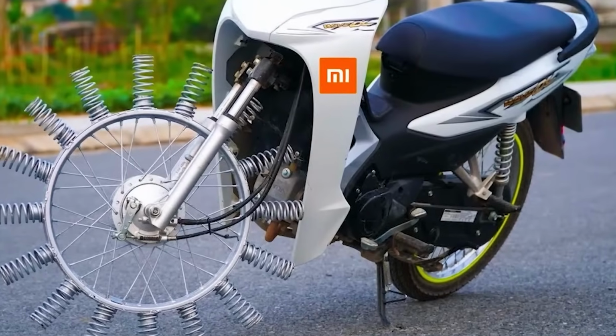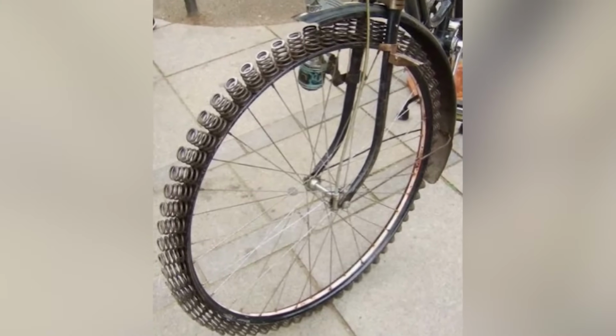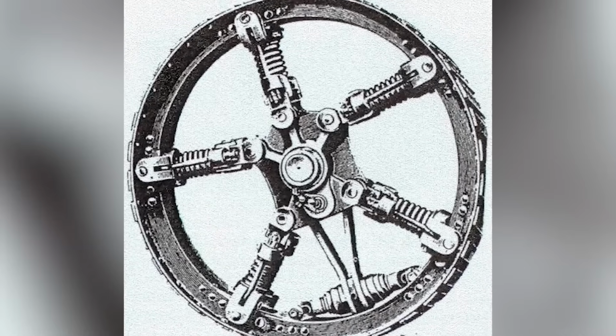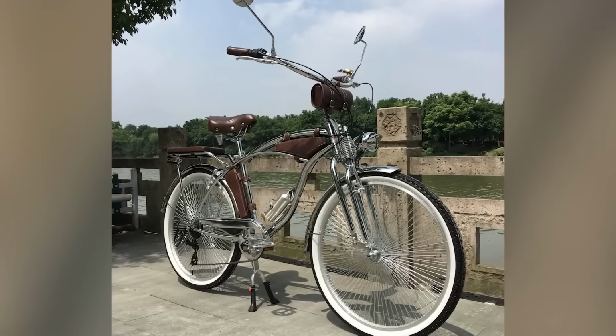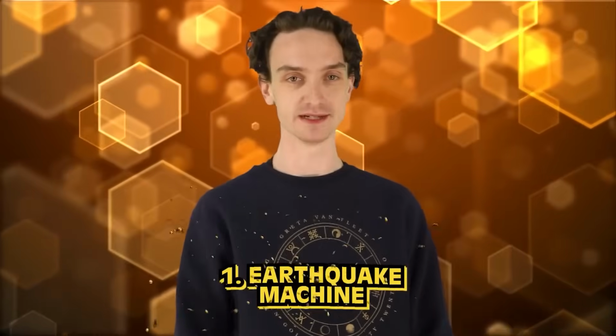This of course didn't last in history. We don't have these at all outside today, thankfully. Wheels were breaking under pressure. They were wobbly, which is certainly the last thing you want while you're driving to work, I assume. I don't have a car, a commute kid. Spinners are sick. You want to jazz up your ride, grab some spinners, throw those on your Jeep, you're good. You see any spring wheels? Just keep moving. And finally, number 1, earthquake machine.